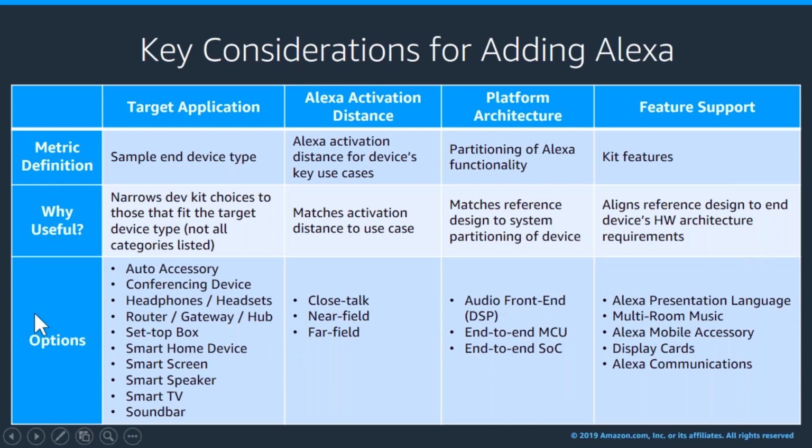For feature support, these are additional features that are offered by the kit. For example, Alexa presentation language for rich visuals, Alexa visual content, multi-room music, the Alexa mobile accessory, for example, for headsets or devices connected via Bluetooth, where the AVS client is running on an iOS or Android device and connected via Bluetooth. Display cards, so a more primitive version of Alexa visuals, and then Alexa communications.